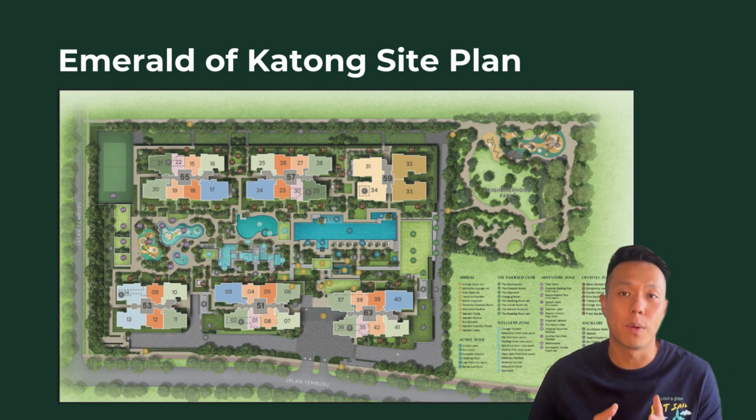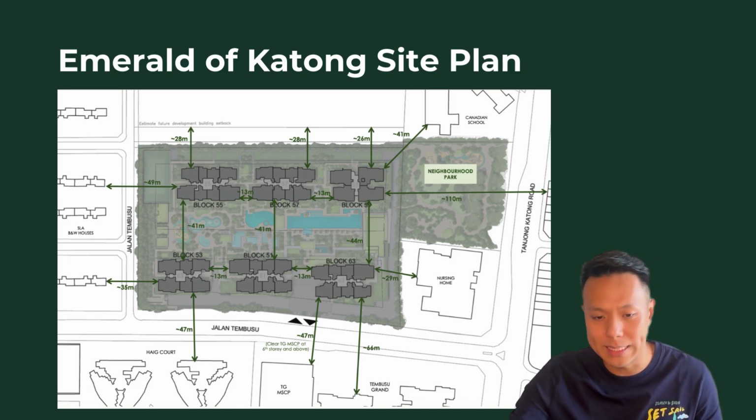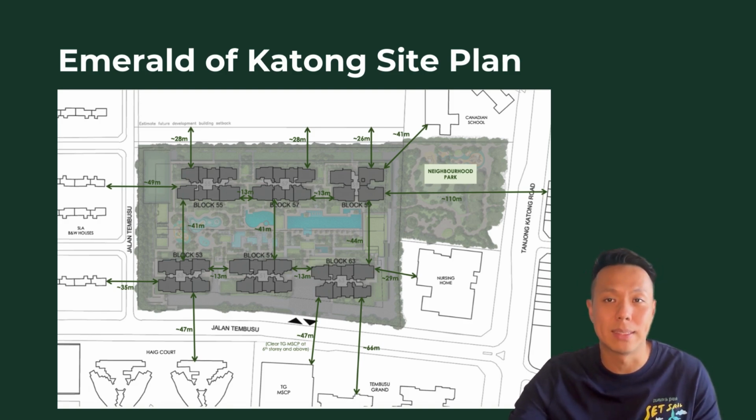Now here's the overview of the site plan. As part of the requirements of this land, the developers have to build a neighborhood park, which you can see in the top right-hand corner of this site plan right now. The 6 blocks are also laid out across from each other with the facilities in between. First, if you look at the block-to-block distance, it is at a very healthy distance of 41 to 44 meters, which is double the minimum requirement of 20 meters. So if you're looking to buy into an inward-facing unit, you'll be happy to know that you will have added privacy and not be too close to your neighbors as well.